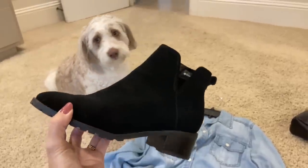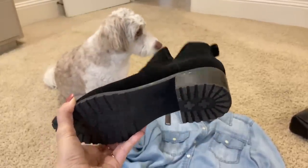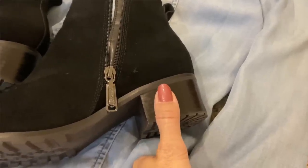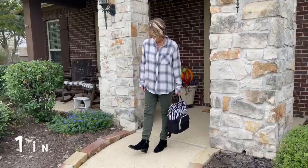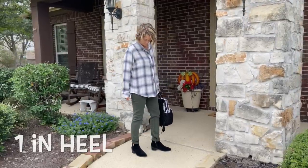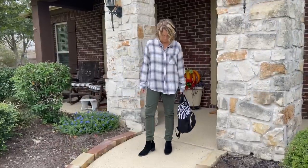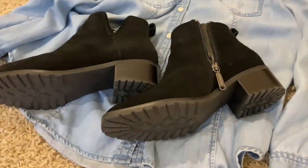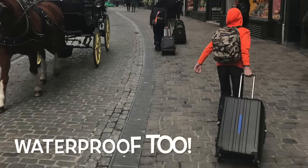If you do need a pair of waterproof boots for a nice restaurant as well as looking casual during the day, I highly recommend these that I bought last year that got sold out very fast. They're back in stock and the fit is true to size. They have a rugged sole, which I thought would be great for international travel if you're walking on cobblestone roads, for instance. These boots are also waterproof.